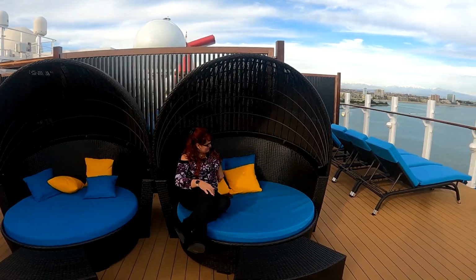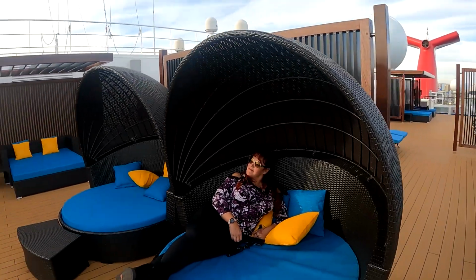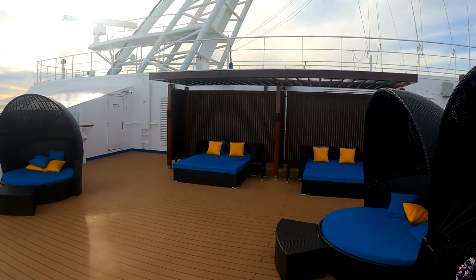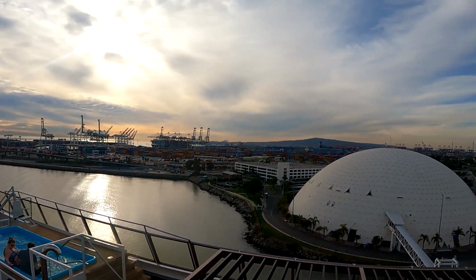The Radiance has been recently renovated. You can tell by all the brand new pool deck furniture. Really nice. There's even little cabana beds that you can get. It's the sunset, right over there. Sunset from the cruise.